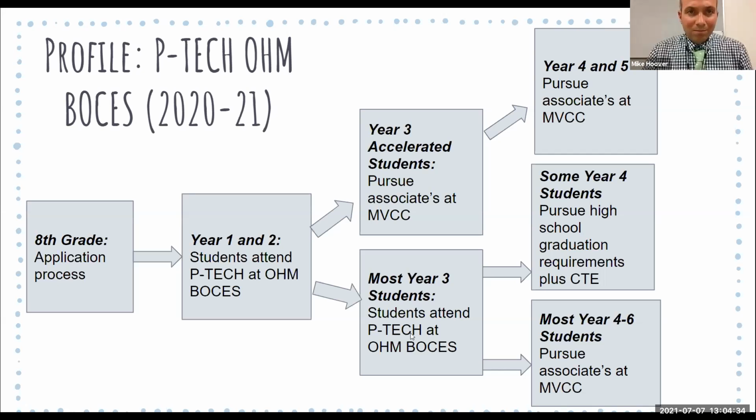All right, I'm going to turn it over to Mike. So I'll give you a little profile of the program that I work in so you can understand the nature of the partnership that exists between Jocelyn and I and our institution. So I work at OHM BOCES in the PTech program, and that stands for Pathways in Technology Early High School College. This is how our process is laid out in terms of how our students progress through our program.